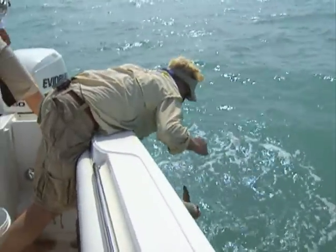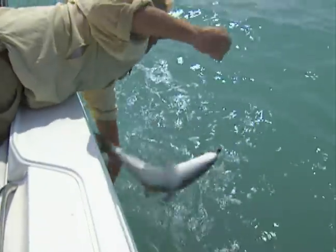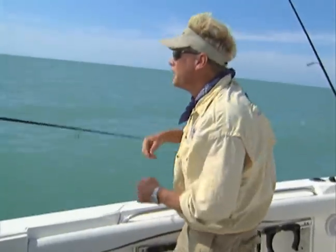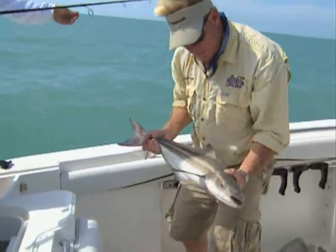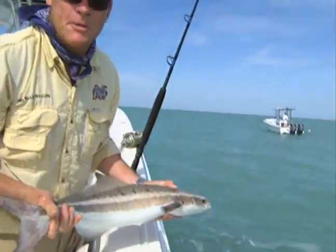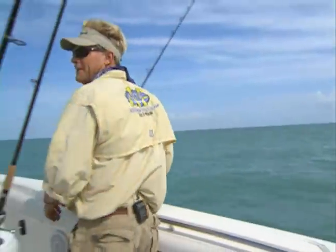Oh, they like to go nuts right at the boat, don't they? Come on in, dude. We'll invite you in here for a second and we'll let you go. Hook popped right out. Nice. Come here, dude. Nice little cobia. We're gonna let this guy go. So anybody wants to come book BJ here, come catch you a cobia. Oh, get out of here, dude. And off to fight another day.